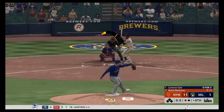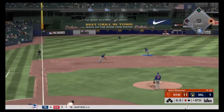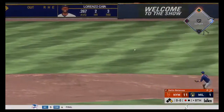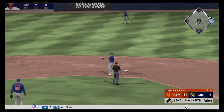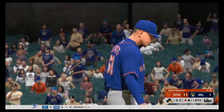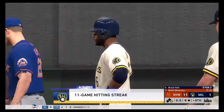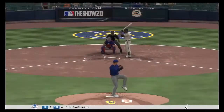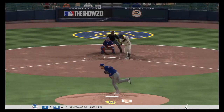At the plate now, Lorenzo Cain, as he swings and grounds it toward the hole. And there's a base hit as that gets through into left. Hey, D-Row, are you aware of this? After that knock right there, that's an 11-game hitting streak. You think he knows it's at 11? I think he knows exactly that it's at 11.